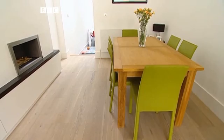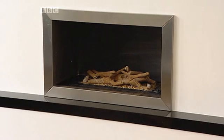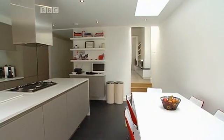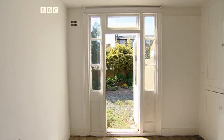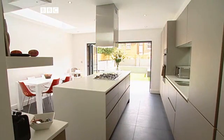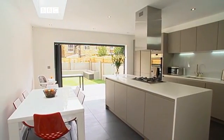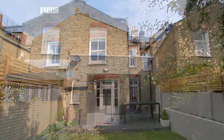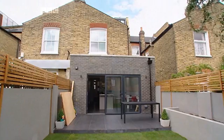The 2 reception rooms were knocked through to make a wonderful lounge dining area. Which then leads on to a stunning open-plan kitchen. And though Scott's original plans for a glass box extension were refused, what they ended up with isn't half bad.